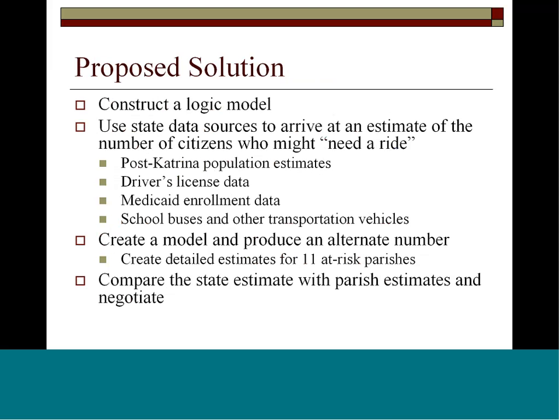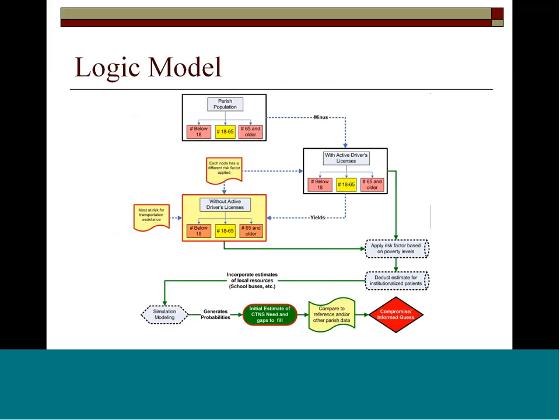And so what we did was basically agree to form a working group to construct a logic model. How are we going to go about arriving at this estimate? What state data sources were we going to use? And I've listed the 4 primary data sources we used: a variety of post-Katrina population estimates, driver's license data, Medicaid enrollment data, and data about how many school buses and other vehicles parishes owned and operated at the time. And then to create a model based on that data to come up with an estimate of how many people might need a ride, and then compare that with what the parish has requested, and basically negotiate. And this graphic, I'm hoping you can see this. It might not be large enough. It kind of gives you the flow of our thinking about how we would go about this.